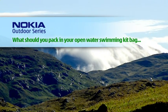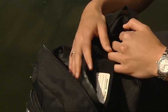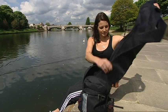It's really important on race day to make sure you have all of the right equipment. This is my racing bag, so let's see what I've got inside. First and foremost important thing is to make sure you have your wetsuit. This is my wetsuit.